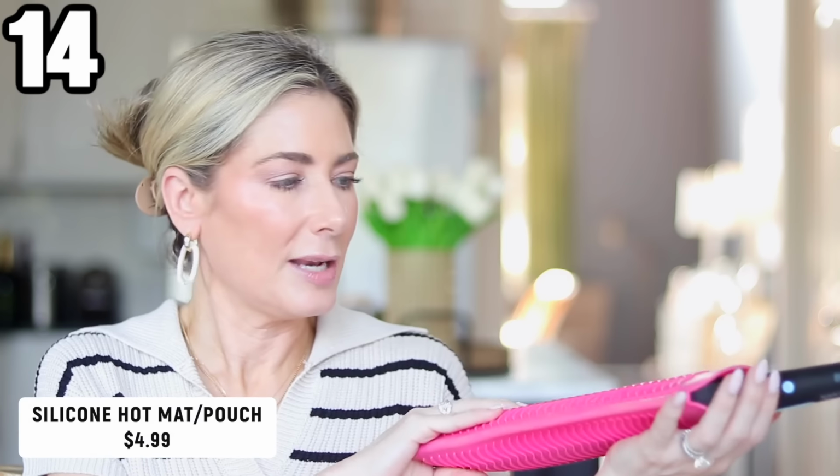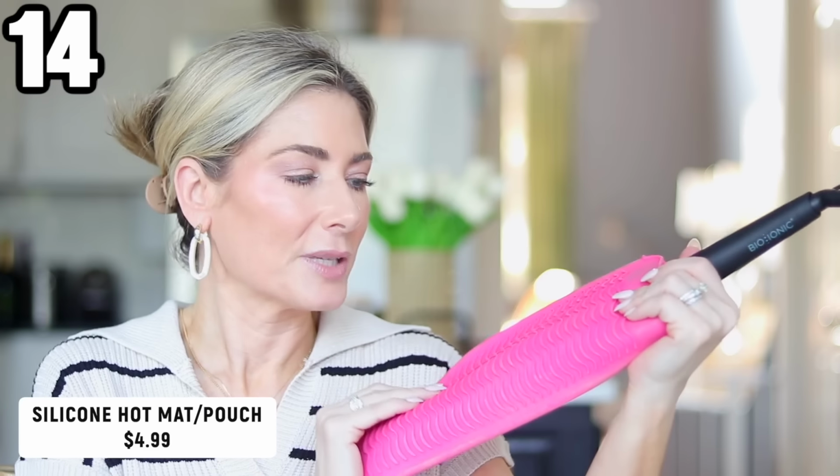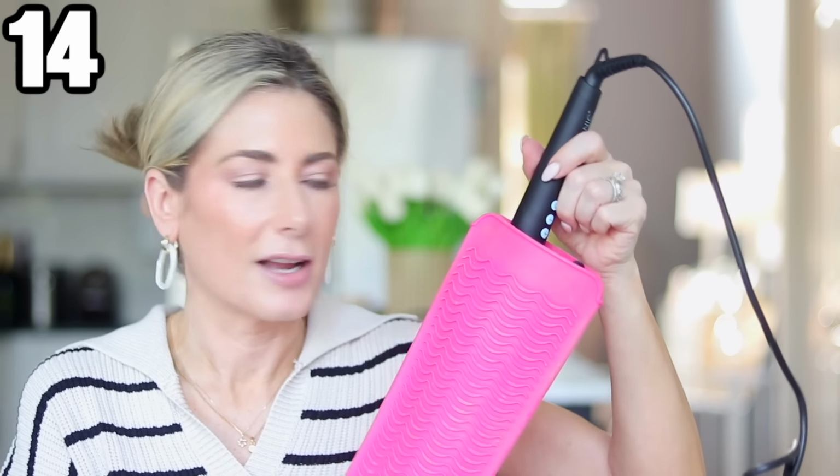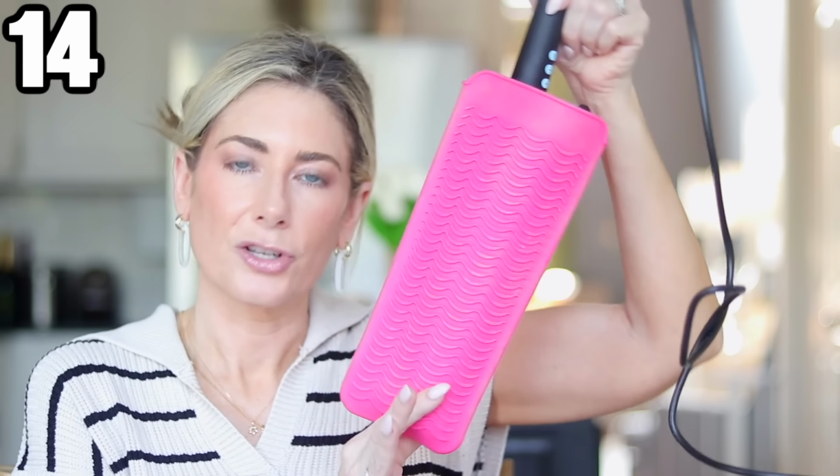I've shared this before, but since I ordered more of them, I want to share it again. It's this silicone heat pouch and mat. So it comes in a lot of colors. I like the hot pink one. And you take your hot tool, whether it's a curling iron, wand, flat iron, and you can store it in the pouch. So it's great to protect your drawers, your cabinets, and so forth.